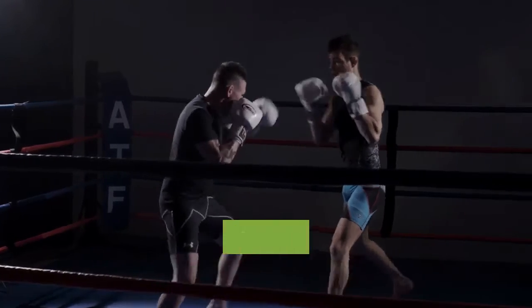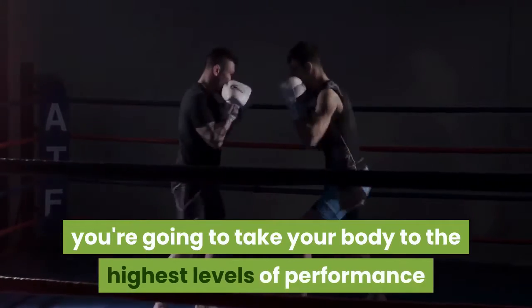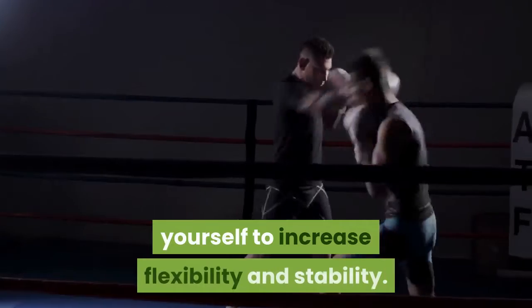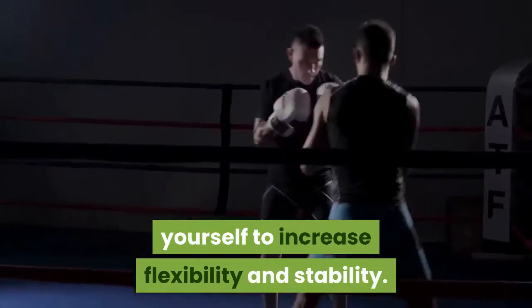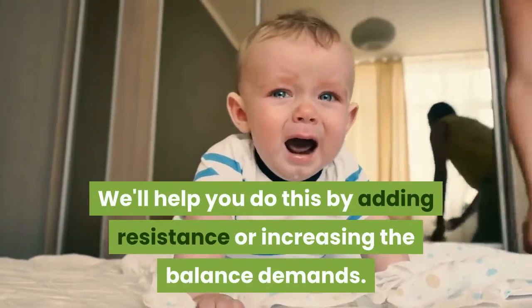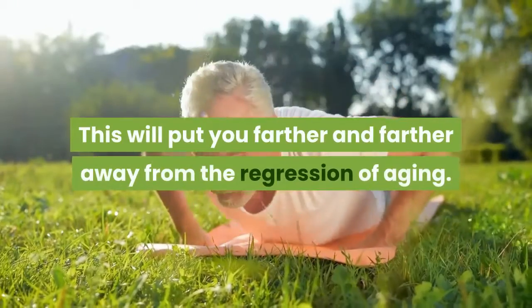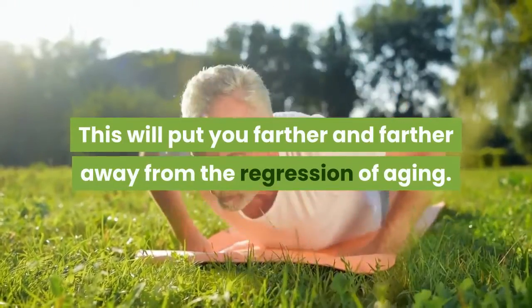In this program, you're going to take your body to the highest levels of performance and movement capabilities by challenging yourself to increase flexibility and stability. We'll help you do this by adding resistance or increasing the balance demands. This will put you farther and farther away from the regression of aging.